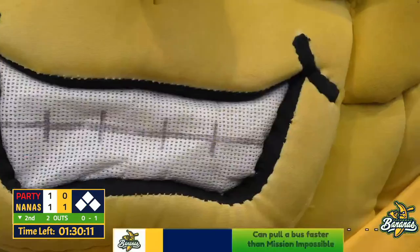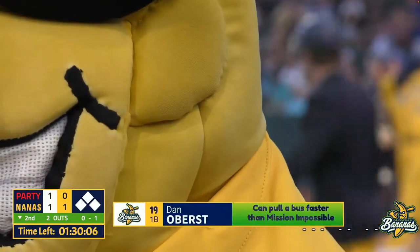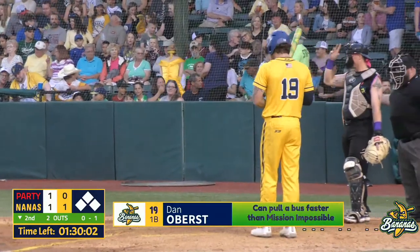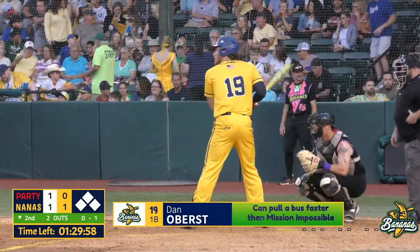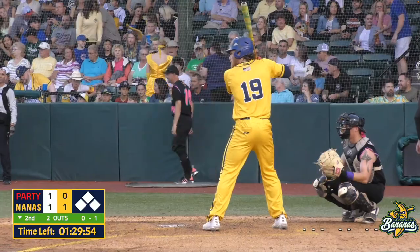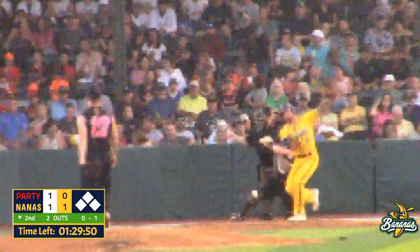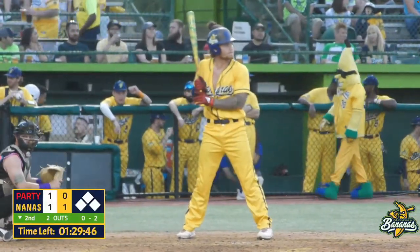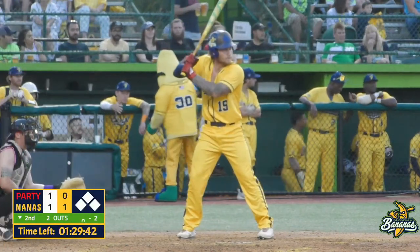A productive chance to put a point on the board. But now with two down and nobody on, Danny Oberst will either try to get something going or just end the inning himself with a walk-off. Jeez, I missed Split taking over our third base camera there. Danny, a 3-year Banana. The first 2 years of his college career were at Indian River Community College. He's a Largo, Florida product, so it wasn't too far from home.